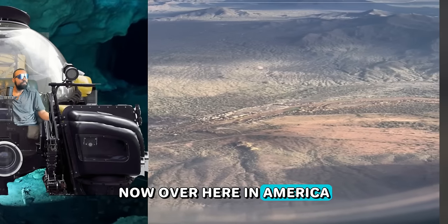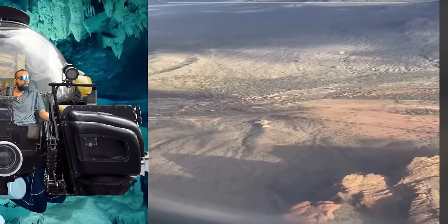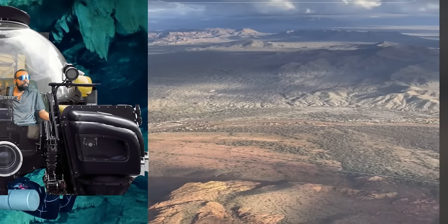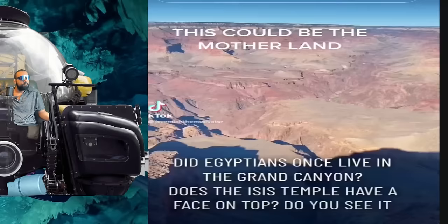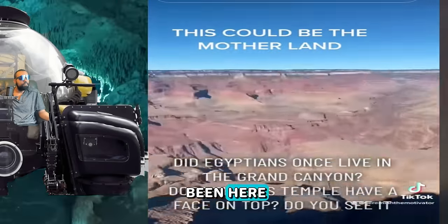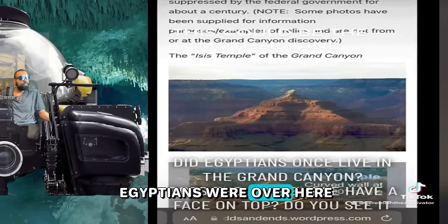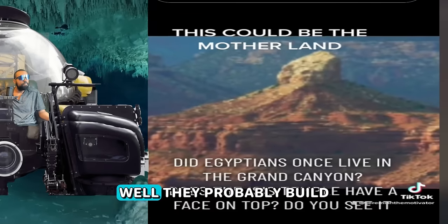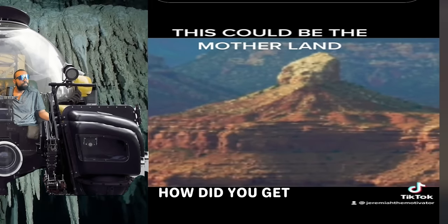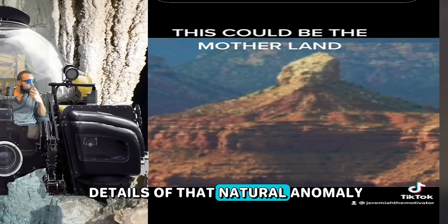Now over here in America, look at where Memphis sits at. It sits right off the Mississippi River, don't it? If you go look at a map, look at the way the Nile River runs. Now go look at the way the Mississippi River runs. So let me get this right. You mean to tell me that ancient Egyptians could have already been here? That face of the Grand Canyon is a natural anomaly. There's no way the Egyptians were over here. How do you think they got over here? Well, they probably built ships. But then again, how did you get over here? They could have already been over here, and look at the details of that natural anomaly.